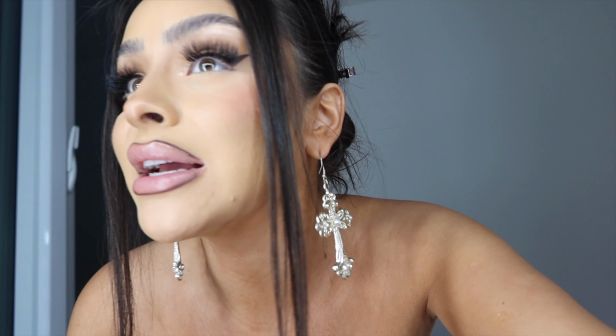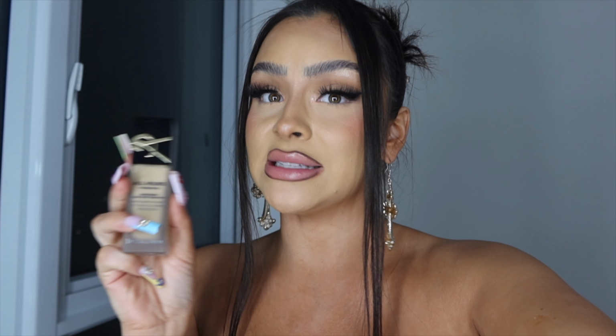So honestly, YSL, you did your thing. The All Hours foundation is Aidette approved. I give this, guys, I can't even lie, I'm gonna give this a 9 out of 10. I was gonna say a 10 out of 10, but it still doesn't beat my NARS foundation and my LA Girl foundation. It's up there with it, but those are my 10 out of 10s. This one is definitely a 9, and it's so good.